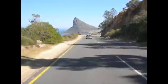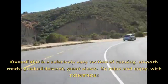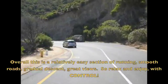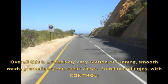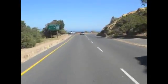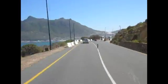This section can also be exposed to the wind, and so just be mindful of that. But overall, it's not especially complex and just a gradual wind down towards Hout Bay. It's only once you arrive at the payment stations, with just over 1 kilometer to go to the bottom, that it starts to become even more important to manage your efforts.